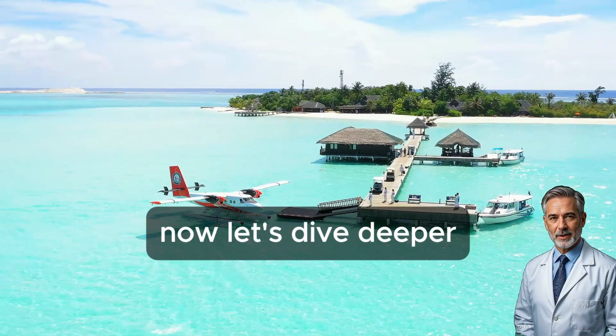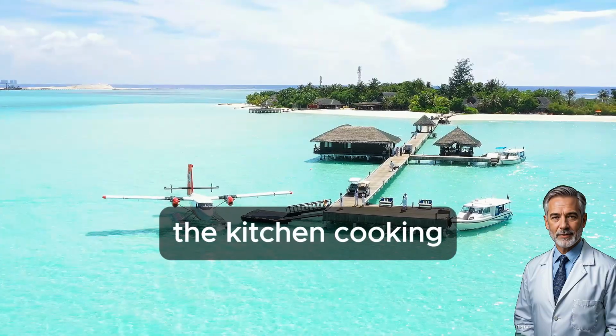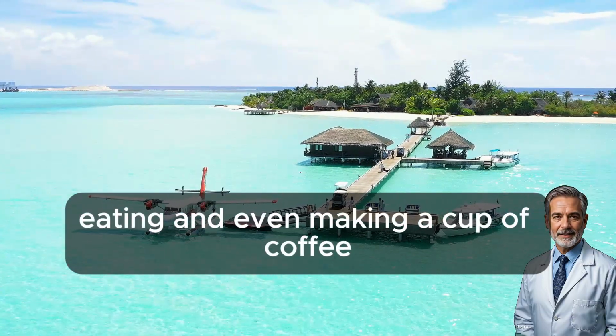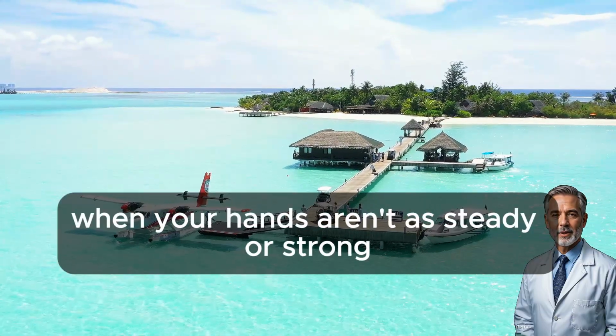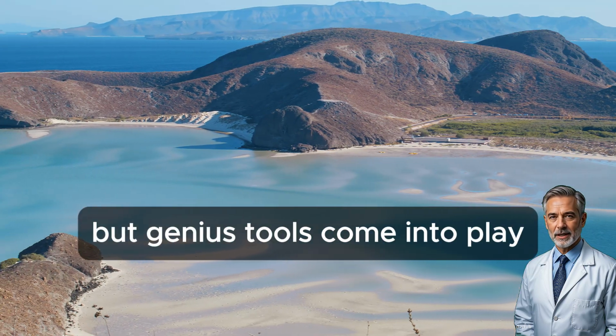Now let's dive deeper. Let's start with something we all use every day, the kitchen. Cooking, eating, and even making a cup of coffee can become tricky when your hands aren't as steady or strong. That's where some simple but genius tools come into play.